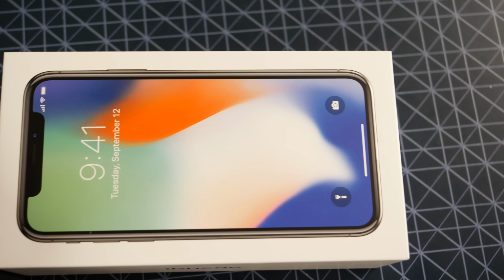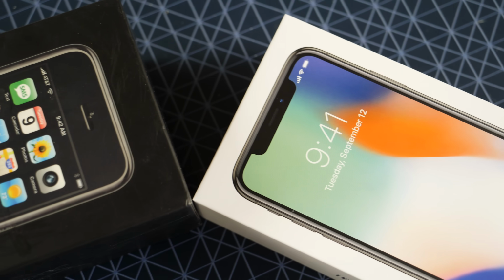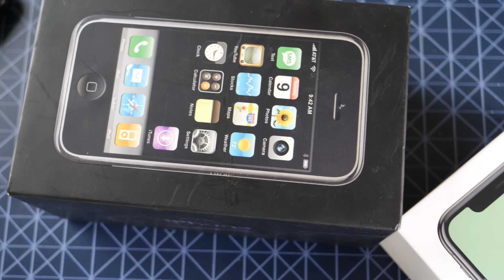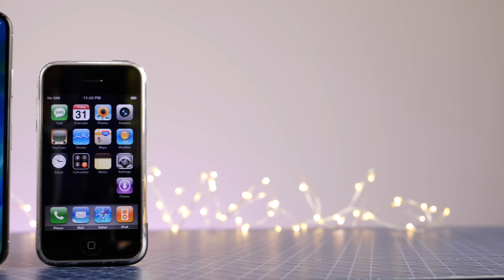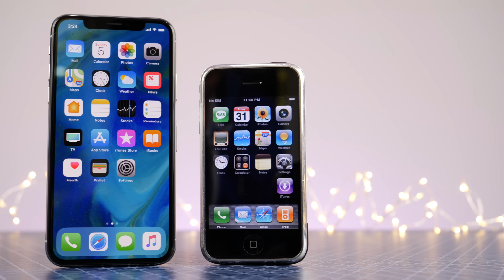Apple's been making iPhones for 10 years already. If you've been using them since the original, it has been 10 years. It's really hard to believe. And that's why in this video, I wanted to make a little anniversary, a look back and compare Apple's latest iPhone 10, the amazing iPhone 10, to the original. What started it all? The genuine first generation iPhone.